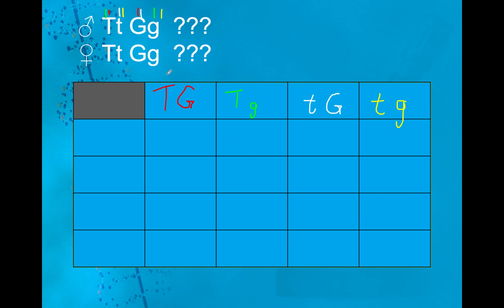Okay? So, first T, first G. Those are the red marks. Then the outside T and outside G, those were the green marks. I'm sorry, the outside T and G were the green marks. The inside T and the inside G were the white marks. And then the yellow marks were the last T and the last G. Okay. Now, the mother is exactly the same.